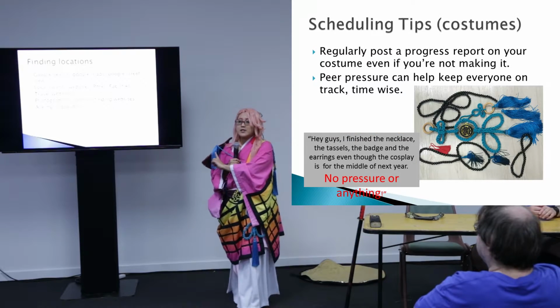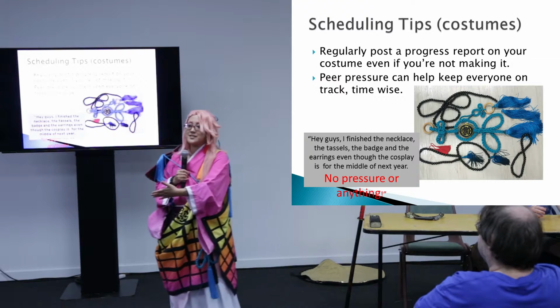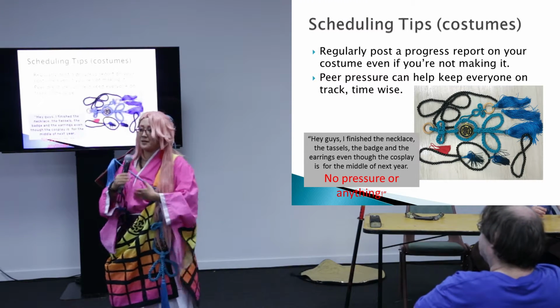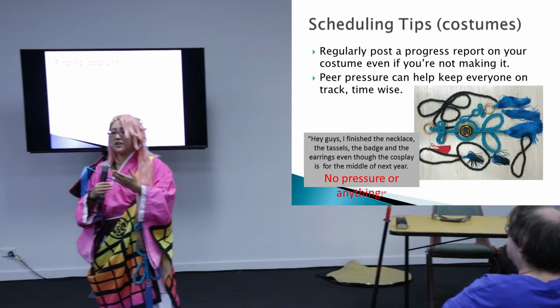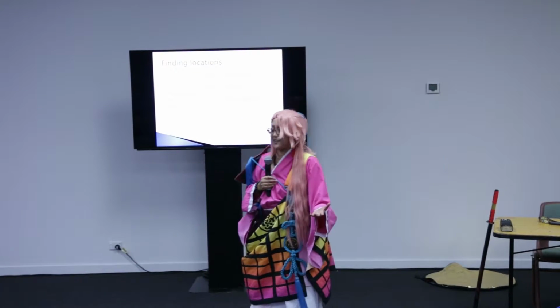Another thing is always post your progress on Facebook. Just like, I got this, I'm done with this. A little peer pressure will help keep the group together. Remind people that, yes, you still have a shoot in August. Because a lot of times people will just sign up and then they'll forget about it. It happens way too often.